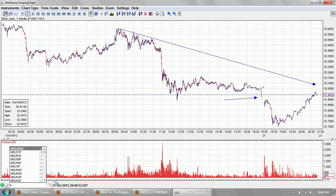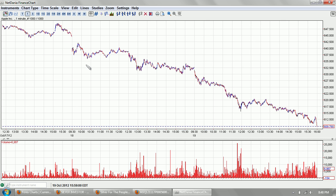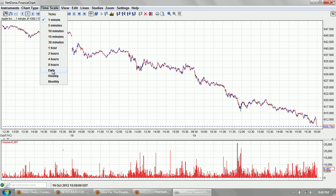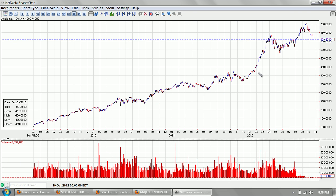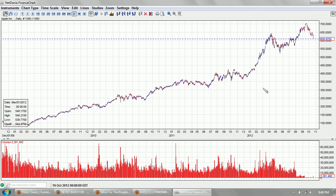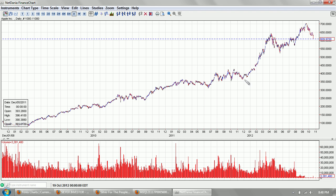So let's take a look at Apple Computer. That's one I've been following. It's very important because for an emotional type of play, Apple Computer is the top stock out there for the technology, this echo boom that we have, kind of like the NASDAQ bubble. This is the second echo wave of that bubble. You've got Google, you've got Apple, you've got a number of others, but you can see that Apple is in a very, very bearish situation here.